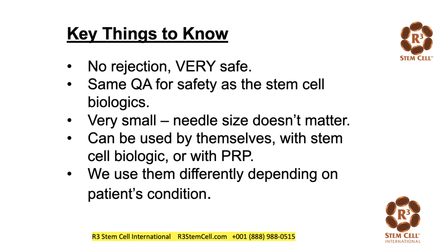They are very, very small, so it doesn't matter what size needle is used for, let's say, aesthetics, for hair, face, or sexual wellness. It just doesn't matter. They're not going to be affected at all. Whereas if you use a really, really small needle, you can affect the viability of stem cells themselves.